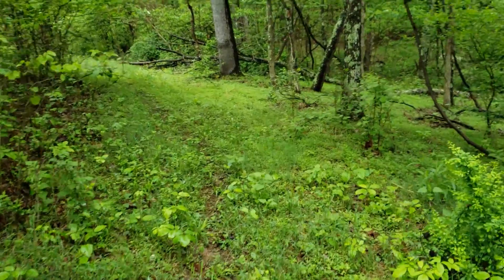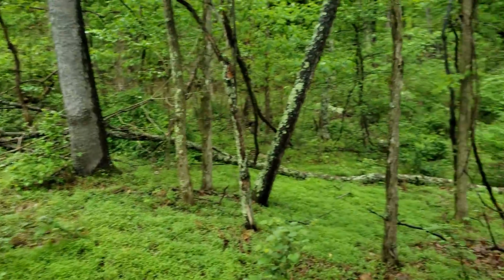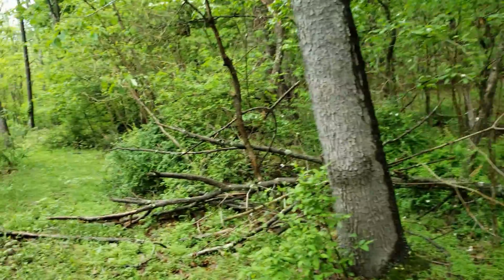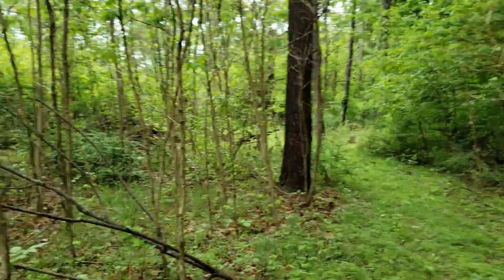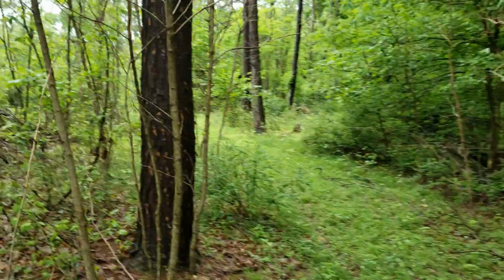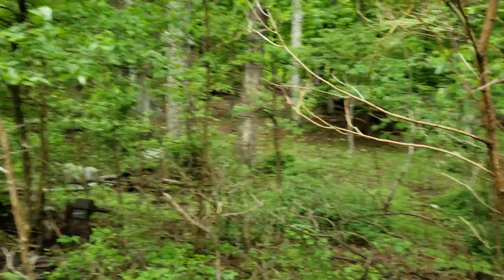All right, part 2. Still heading up the hill. I'll keep this at 20 minutes or so, because I can take all day to make a video like this. Up here is absolutely beautiful. Plenty of woods, plenty of trees, plenty of animals that I don't hope to run into right now. And just imagine the kids running around and playing in all this.